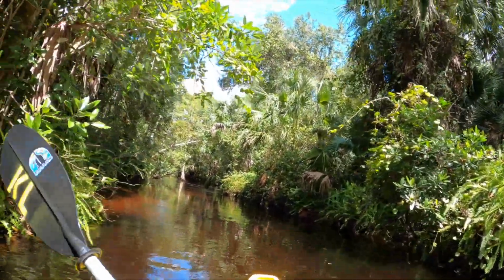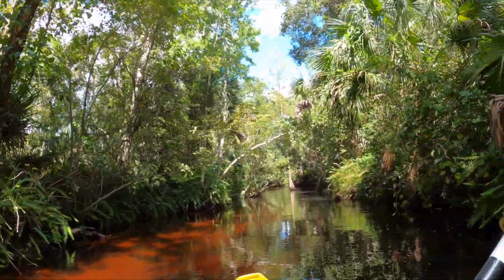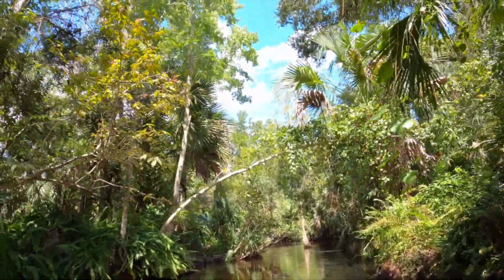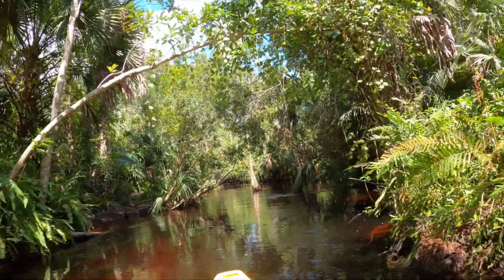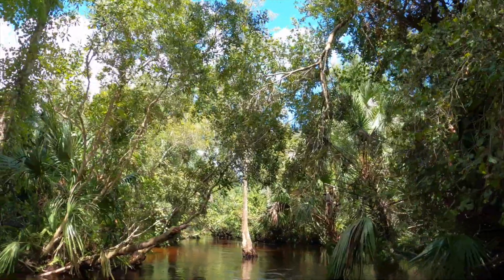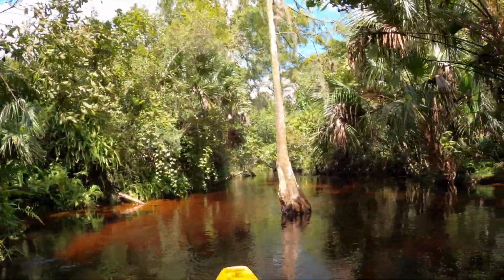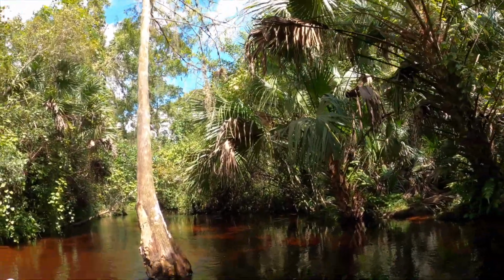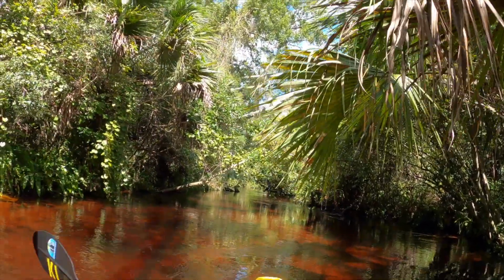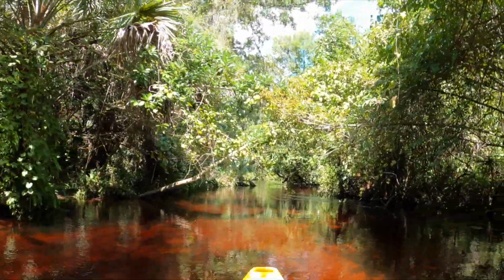So somewhere up here is a part of the river or the spring, whatever, called Emerald Cut. And all the pictures I've ever seen of it, it is just one of the more spectacular locations in all of Florida. And when I actually go to edit this thing, I'll put in some pictures from Instagram people or whatever of this place when the water's clear, so you can see the difference. I mean, it's a massive difference.